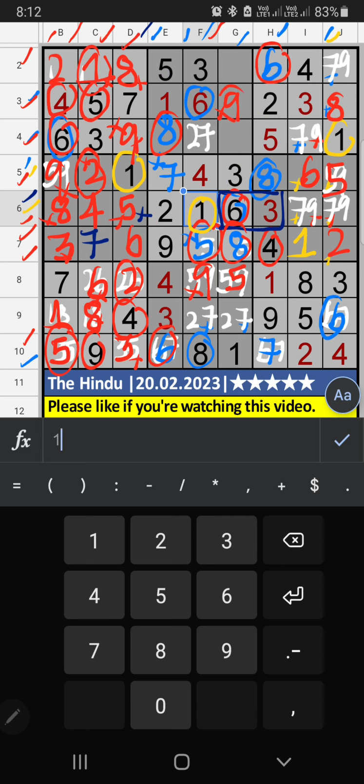Then 2nd row, 2 numbers are remaining, 7 and 9. 2nd grid, we already have 9. So 9 can't come in the cell. 9 is confirmed here. Then 7 is here. Column J, only one number is remaining, 7. 7 is confirmed here. Then 6th row, only one number is remaining, 9. 9 is confirmed here. Then column I, only one number is remaining, 7. 7 is confirmed here.